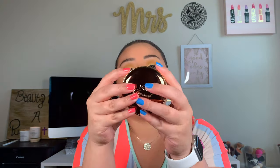And then the last thing she gave me was this chocolate gold Soleil bronzer. And this is actually really pretty.